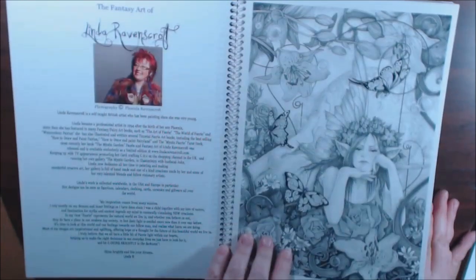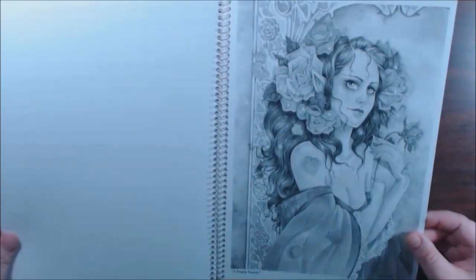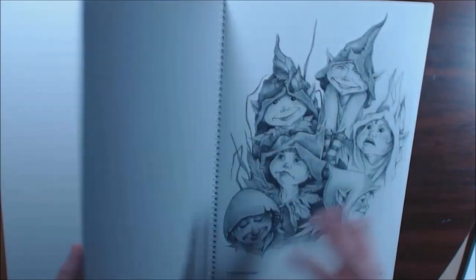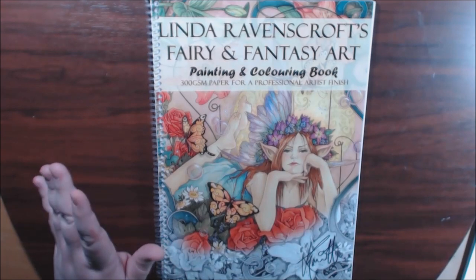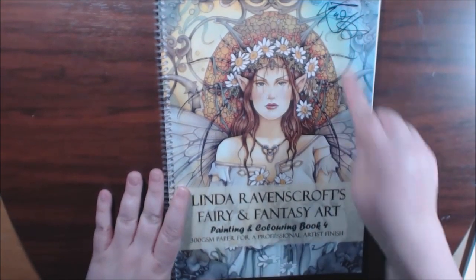I mean, look at the stunning quality of these. You could definitely frame these books. There are tons and tons of examples of these all over the internet. Again, this is Linda Ravenscroft, fairy and fantasy art. Just stunning, stunning book.